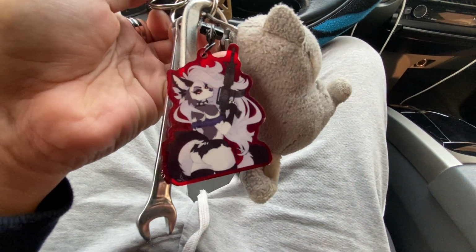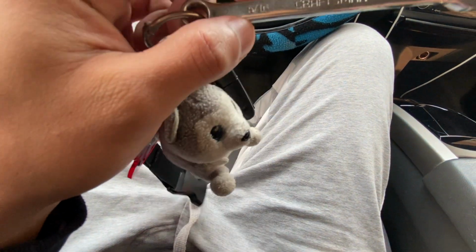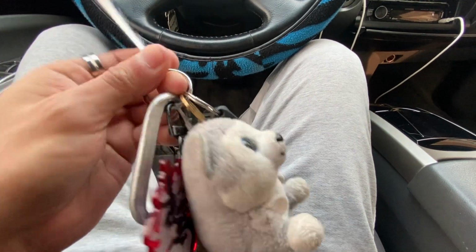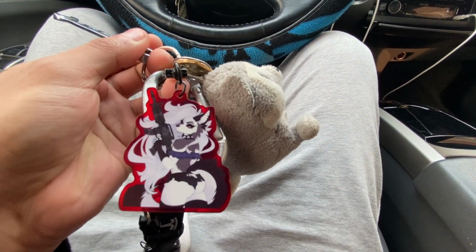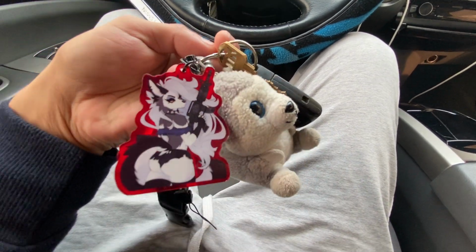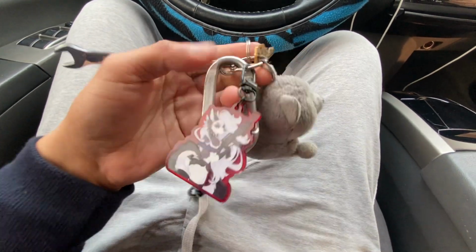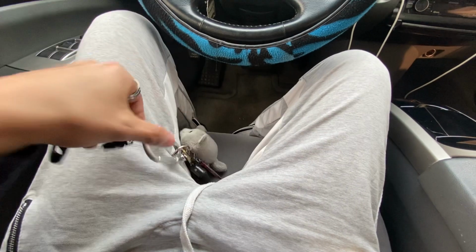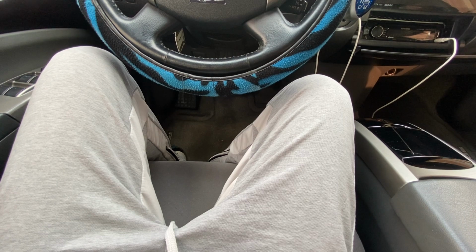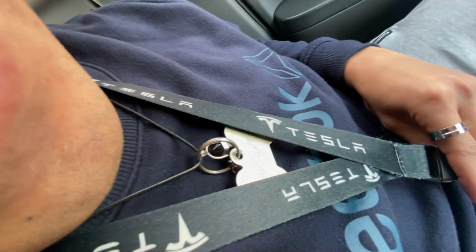Obviously Luna. That's awesome. What do you call this? A Craftsman 5x16 wrench, and obviously the Luna charm. My boyfriend actually got that for me. He said it reminds him of her. That's awesome, obviously, since I am really skinny. My house key, and also a Tesla lanyard, which you guys have seen in multiple updates.